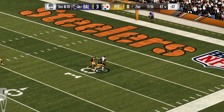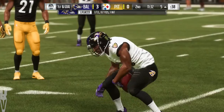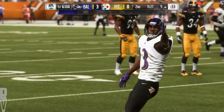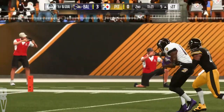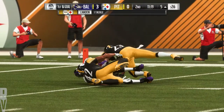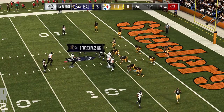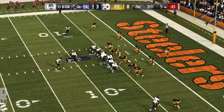That's caught inside the 20. And he takes it down deep into Pittsburgh territory. They're able to convert on third down, and that sets up a first and goal. There will always be a place for methodically marching the ball downfield. But when you can pick it up in big chunks and strike like that, have explosive plays, that's often the difference in winning and losing. Those types of plays that can knock a defense off balance, that'll drive a team towards a victory.